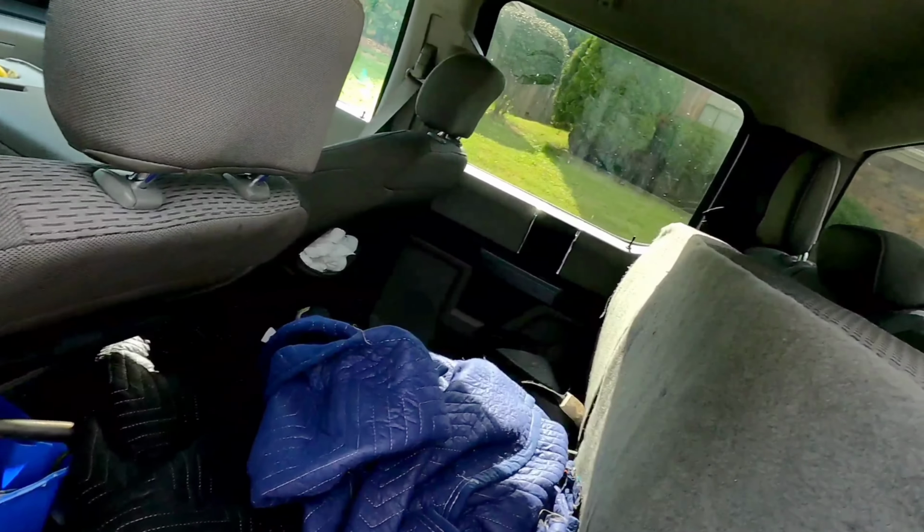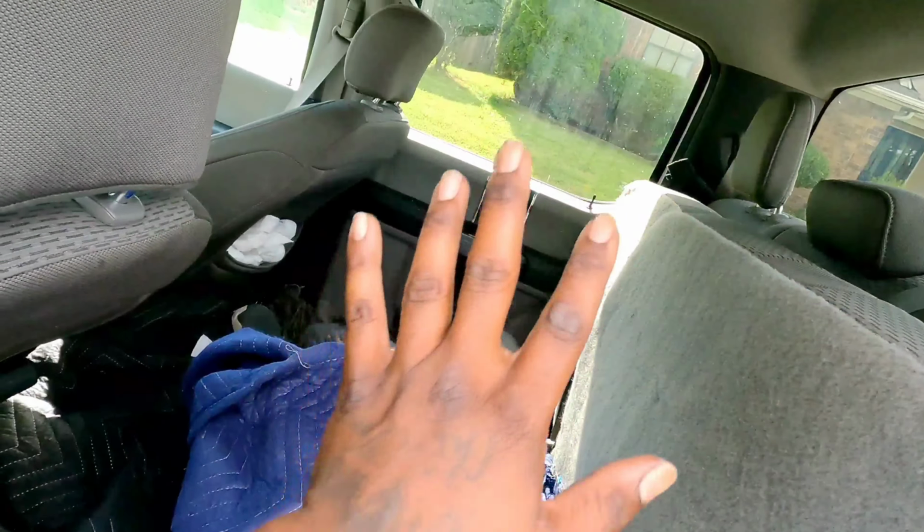If y'all remember correctly, there was stuff all up in here. This was all full. I had my plants and stuff over there, and this was all full. For the most part, I got everything out and got it all loaded up in the garage. So we took everything from the truck and this trailer right here. Remember, this bad boy was taller than me.